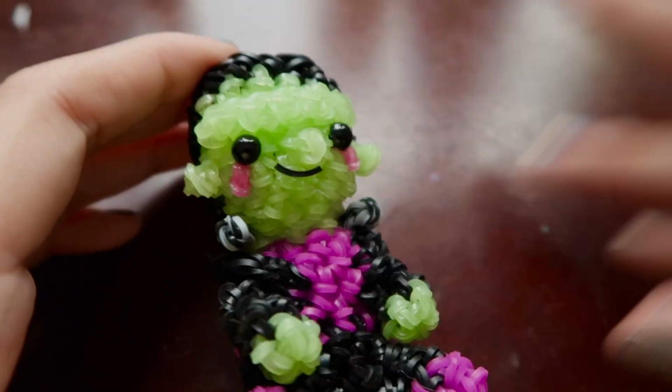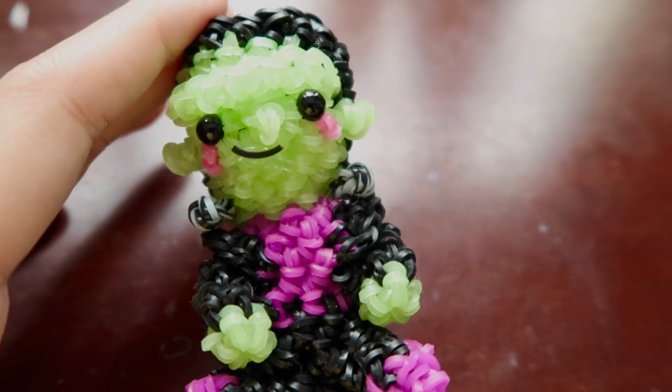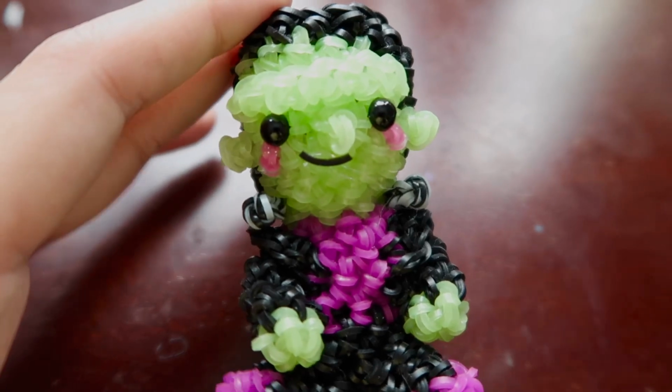Oh, here's another design from this past year. So I also made a Frankenstein design on Halloween. I didn't get to make a tutorial for this guy. I've made like 2 different Frankensteins over the years. Both of them still don't have tutorials. I think I really like this version of Frankenstein though.